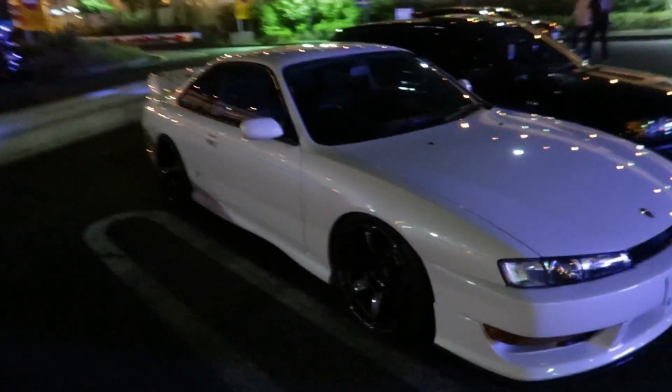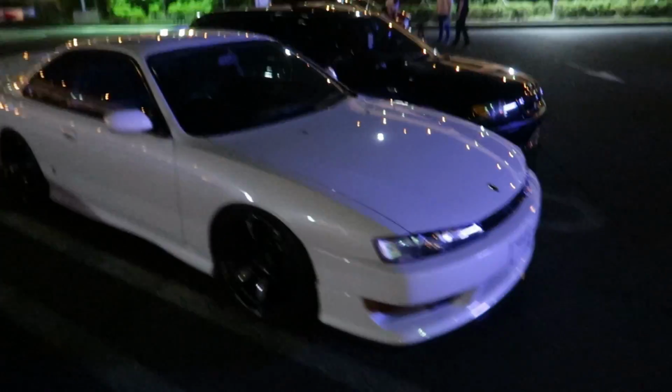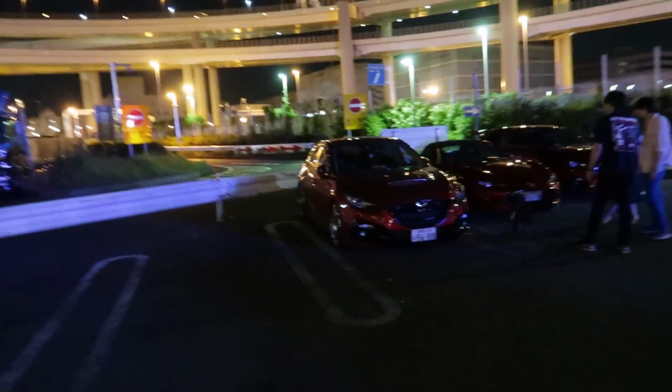And next to him here, we got a Koki S14. Really good wheel fitment on this one too, actually. No top gap at all. And this makes me feel like my wheel games are weak, but you know, Ebisu spec is life, so that's how we roll. Oh, nice. BMW station wagon. Some chromies. That's pretty cool. Looks like Mazda guys all in red up the back there. Let's see what else we can find.